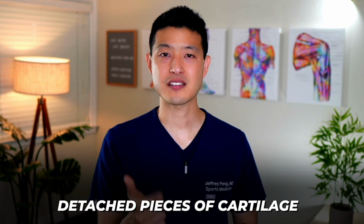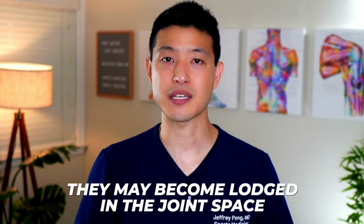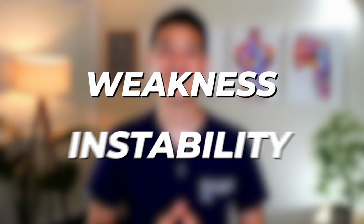Typical culprits are meniscus tears, detached pieces of cartilage, and bone spurs. Any of these can disrupt regular movement, causing catching, or they may become lodged in the joint space, leading to the knee locking up. Number 6 is weakness and instability.